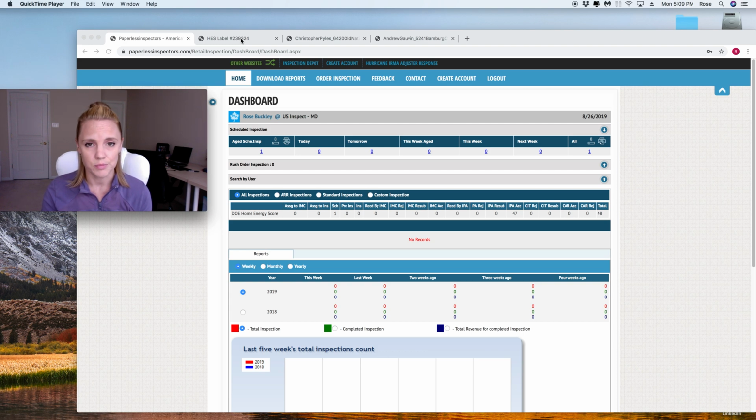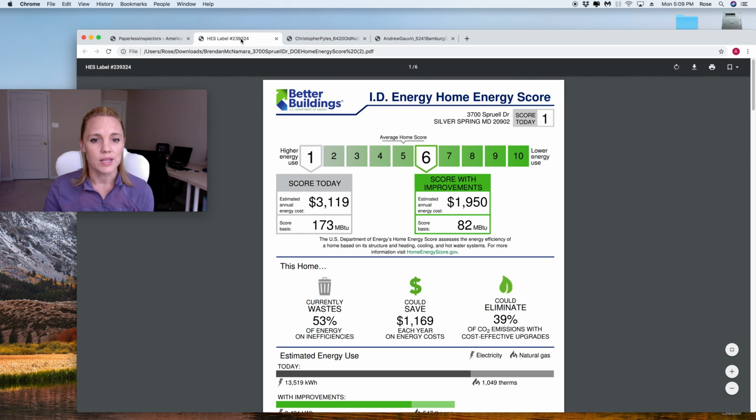It does go on a scale of 1 to 10, and that puts people off a little bit. The DOE knows that, and they're working on that. But we can look here. This is the first one I wanted to show you. This particular house, as you can see, the very first page has the 1 to 10 rating, and 5 is an average home score for the United States. And here you can see this home scored a 1.